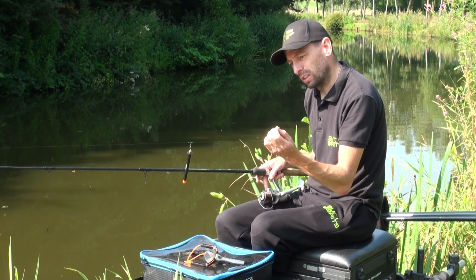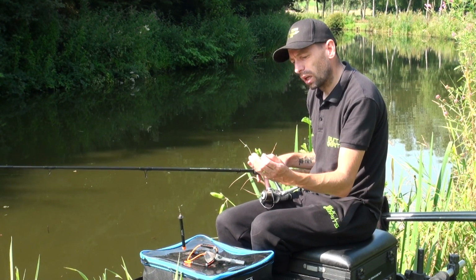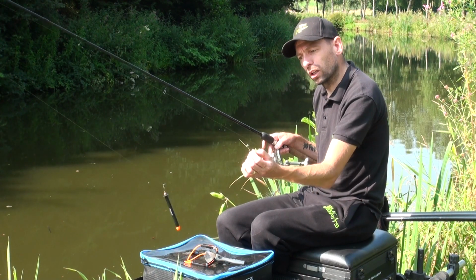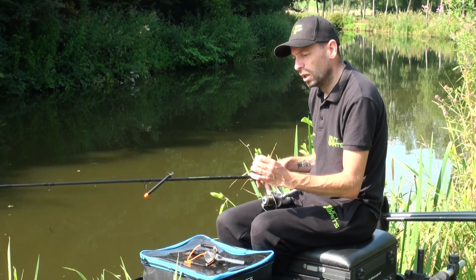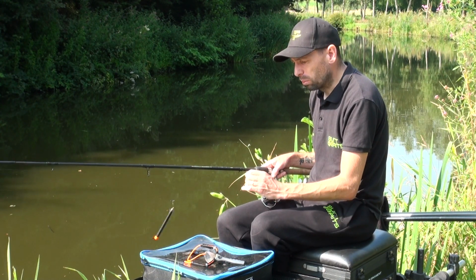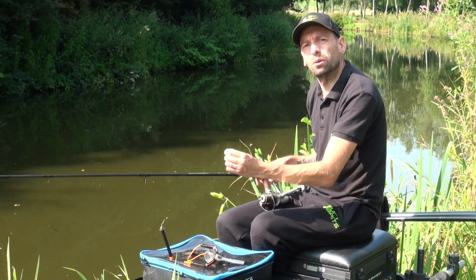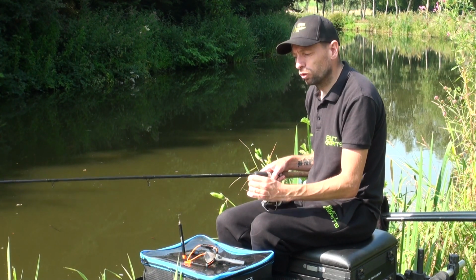Any shallower and it starts to get a bit dodgy with tangles, because obviously the pellet is landing quite close to the float. So you just got to be a bit careful with that. But I got it down to 1 foot. It just meant that as soon as that pellet was hitting the water behind the float, pop like that, they were taking the bait really, really quickly. So don't be afraid.